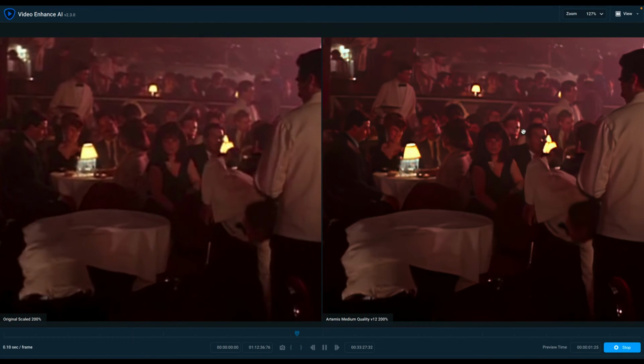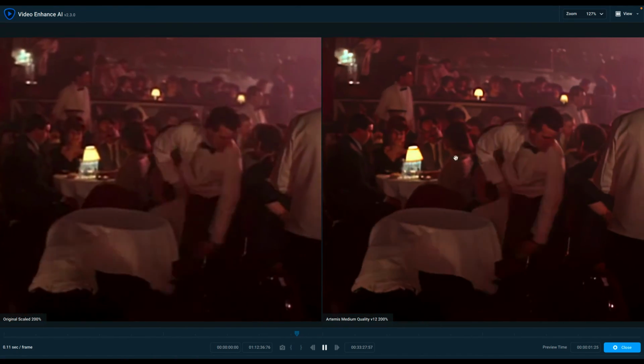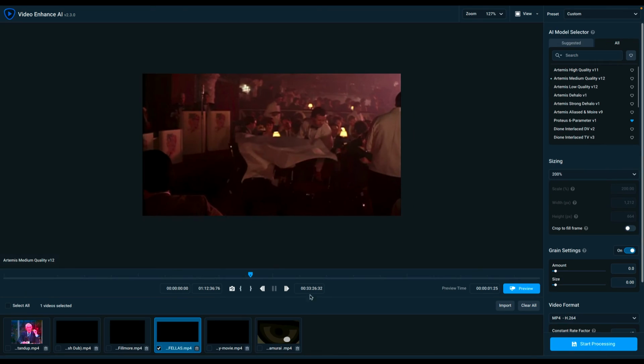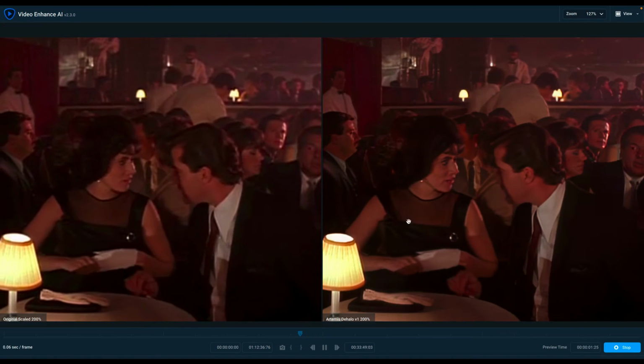And that added an overall sharpness, but it's giving me this weird, I don't know, something about the edges of this looks a little off to me now. So I'll pick a different clip. Let's do this de-haloing option here. Again, loading the new model takes a minute sometimes.